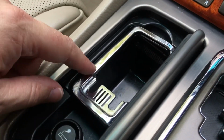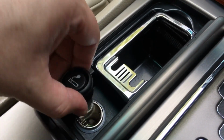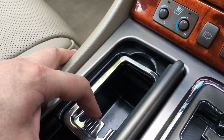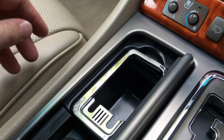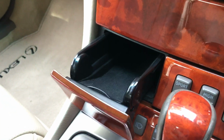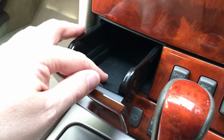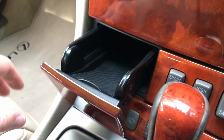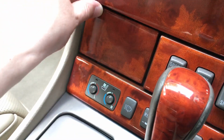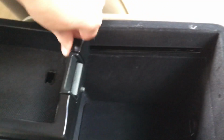See a cigarette lighter here, or if there's a power outlet. See if that's rubbish, or if you smoke, which I hope you don't do in this car, but it's up to you. Then you've obviously got this little drawer for storing things. You can actually fit an iPhone 6, 6S in there. So yeah, that works fine. And under here you have sort of a separate tray.